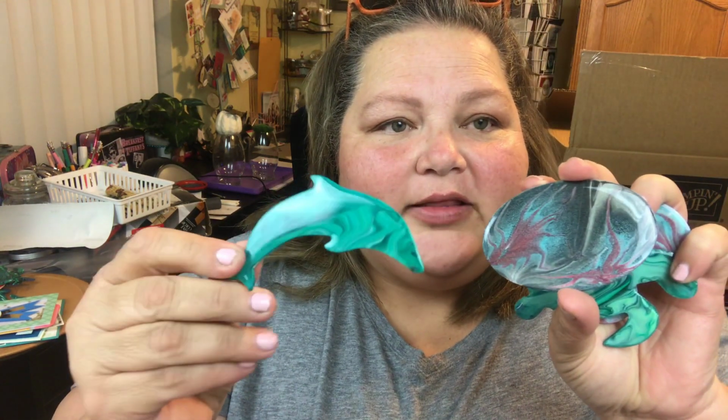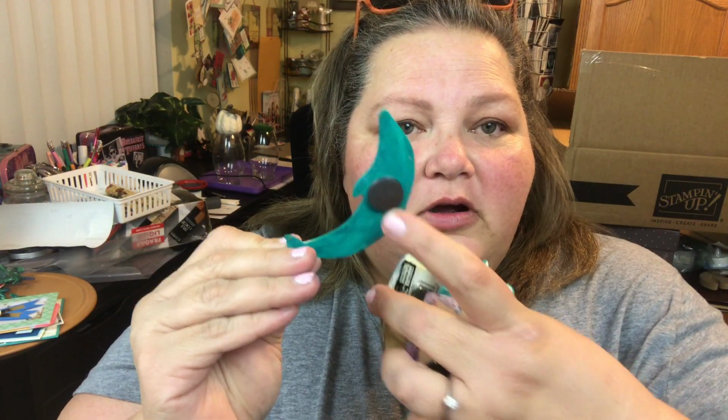But I've got them. And then I put those magnets on there. And then if it's really heavy, I put the 2 magnets on the back. Doesn't that look like a little happy face? All right. Oh, and then this one. I love it. So pretty.